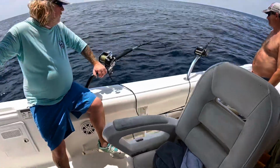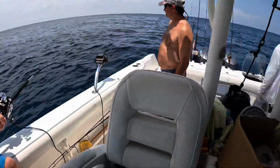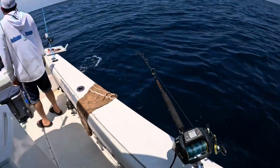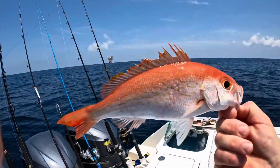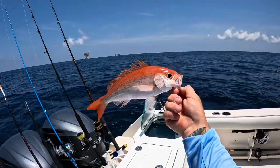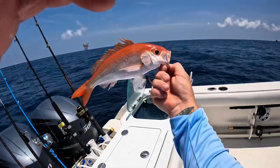We got them tripled up here. Two on over here and one bouncing over here. Still got 100 feet to go. Let's see. We are getting a load of some vermilion here. Not what we're after, but we will take them. We're about to make move number 3.